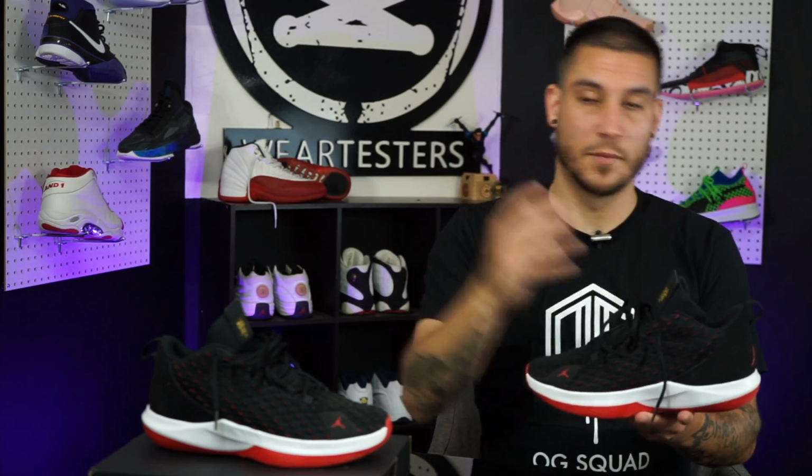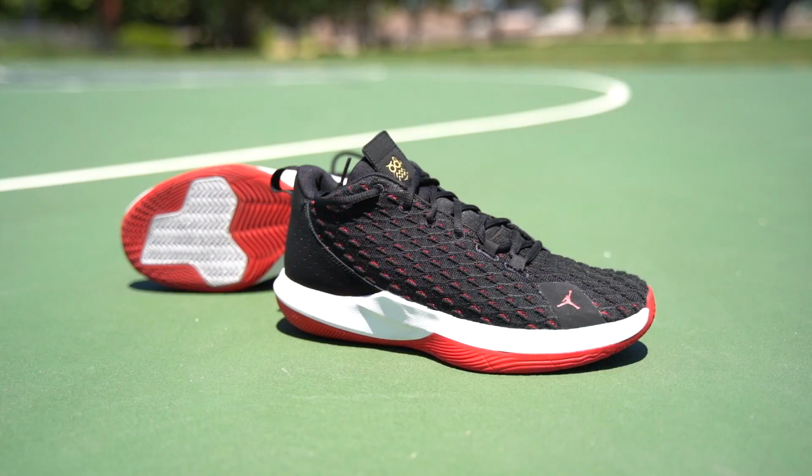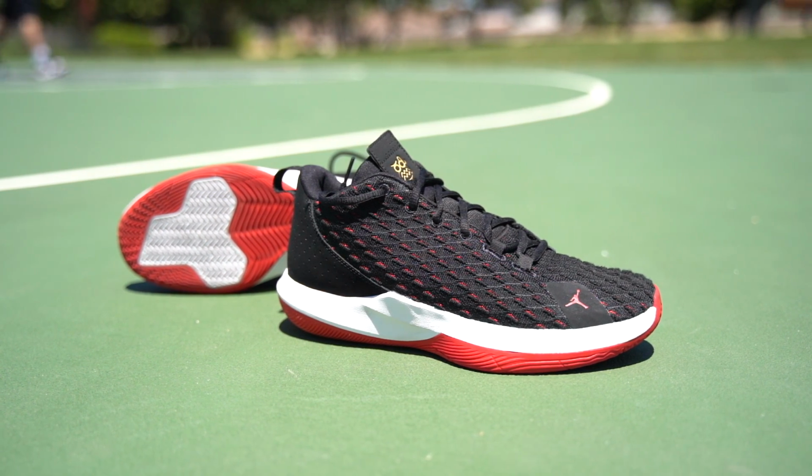The heel contains fairly well. It doesn't have a super strong heel counter or anything like that. It's actually pretty flimsy if you hold it in hand, but it worked really well, so I have no real complaints. And that pretty much takes care of it for the Jordan CP3.12.